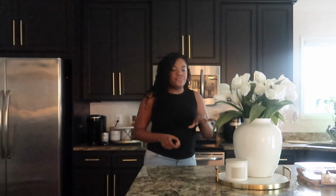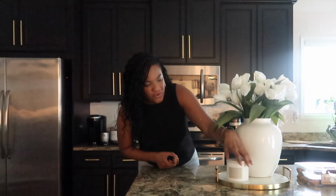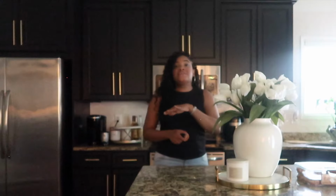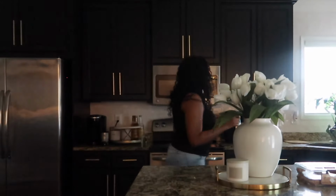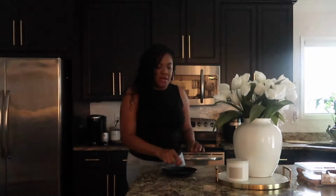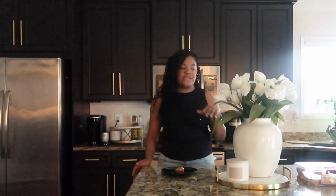just because I've been really burning them. This one here is my favorite, which is Fiji White Sands. I'm about to light it. Jalen's here at the house, so I can leave the candles lit. But let me put this somewhere, child.